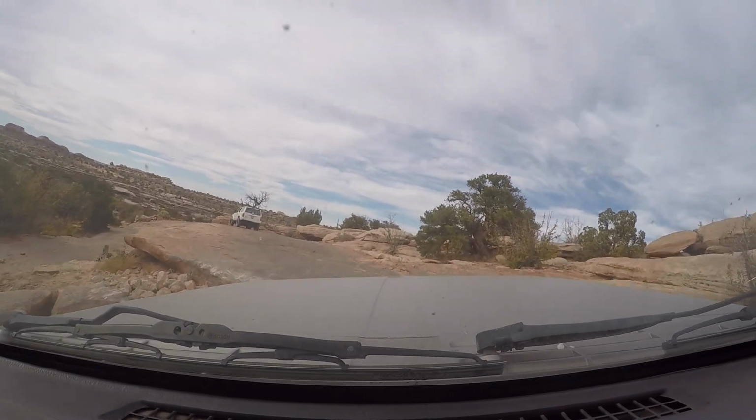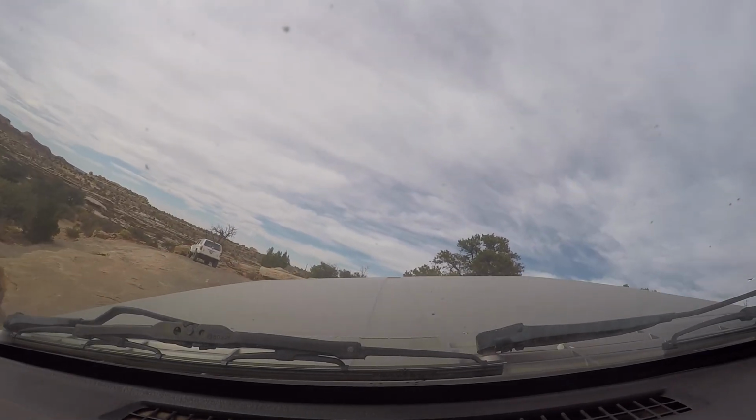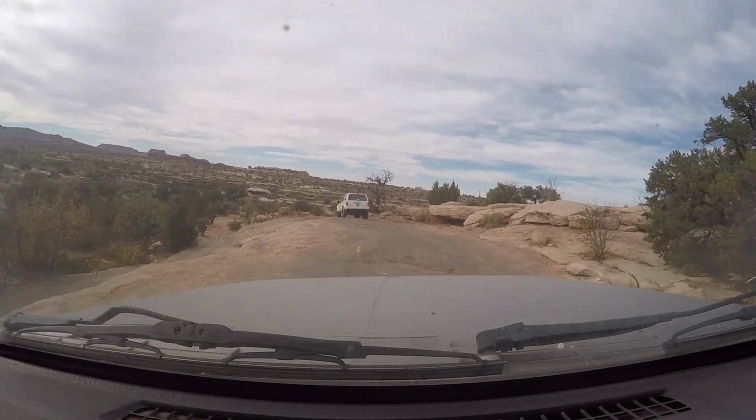Remember I said it was going to smooth out once we got up on top of the mesa? Yeah, I clearly don't know what I'm talking about.